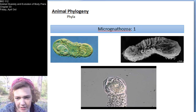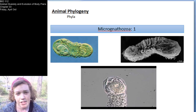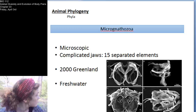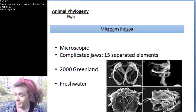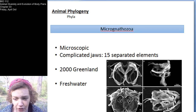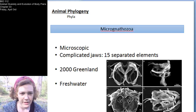Macrognathozoa. These little animals, there's only one of them. And these guys are crazy because they have very distinct jaws, and they're actually only recently discovered, and they were found in freshwater springs in Greenland. They're teeny-weeny, right? And they were found around the late 90s, early 2000s in Greenland. And they have crazy, crazy jaws, okay? This is actually just showing you their jaws.